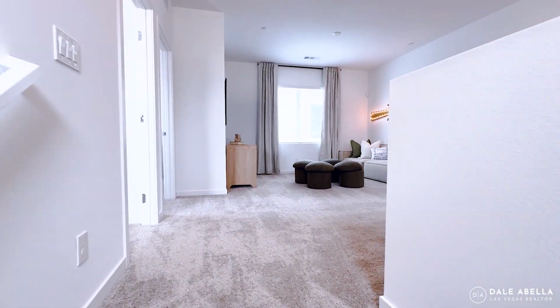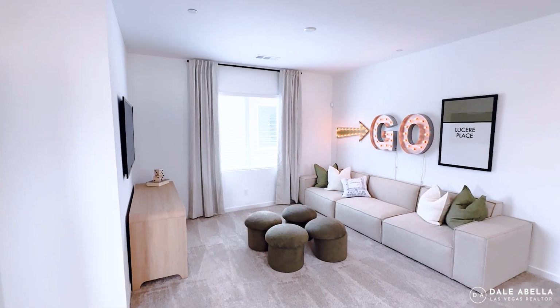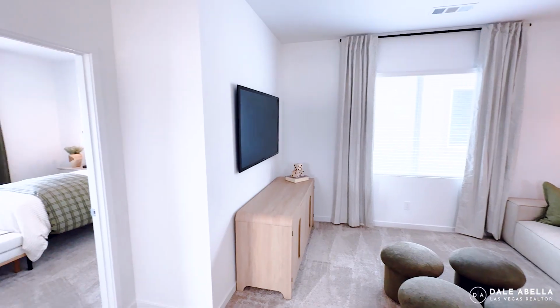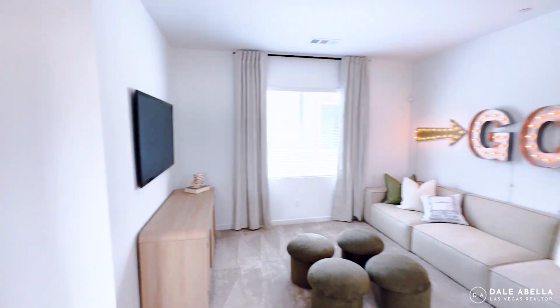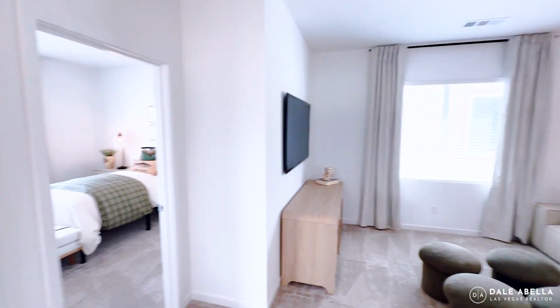Okay. Cool. So you have this nice big loft. I think this floor plan seems like it has the largest loft. You'll have your 2 bedrooms over here, and then you'll have your primary bedroom down that way. So yeah, let's start over here.